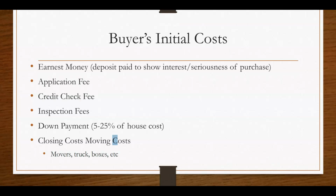When it comes to the buyer's initial cost, there is the earnest money, and that is a deposit paid to show an interest, which also shows seriousness of purchase. And this could be upwards to 20% down on the initial purchase price of the home. An application fee, which is kind of an out-of-date term because they don't do application fees anymore. It's kind of all encompassed into when buying a home. There's a credit check fee, and that is done through your mortgage company.